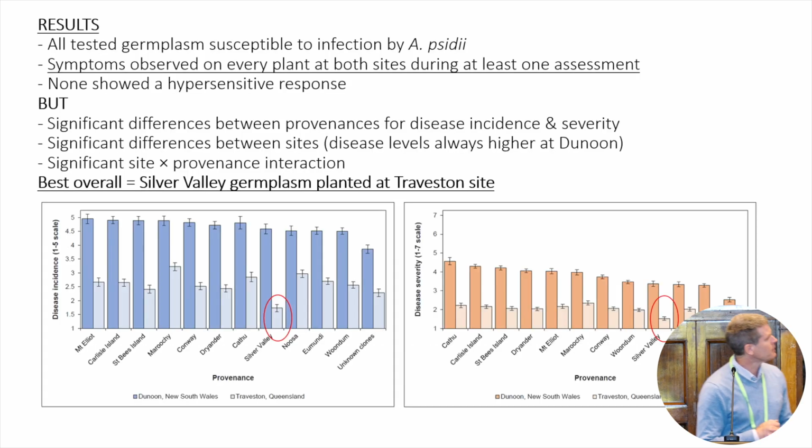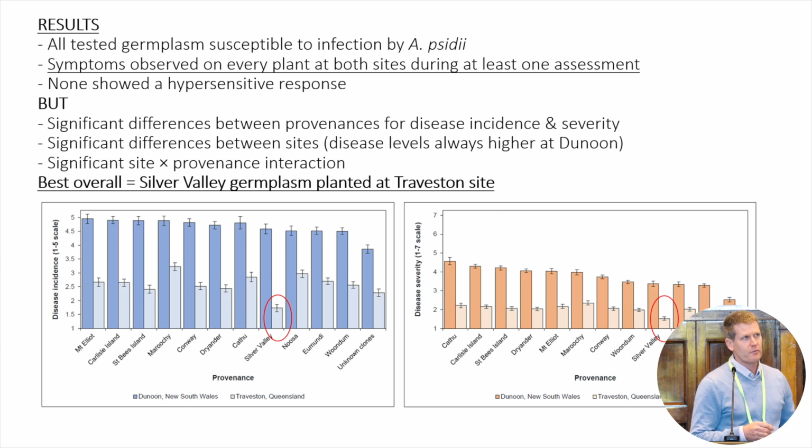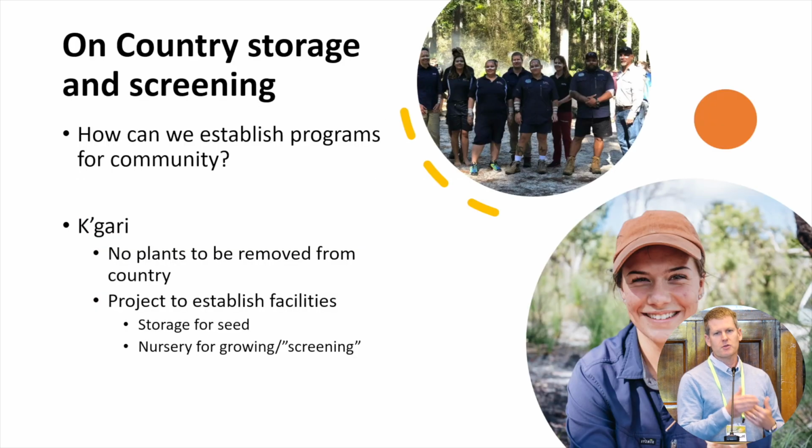So in here, there's one thing I wanted to point out, but maybe just on the second one. These sites are still going. What I want to point out, I guess, is the value of having two sites: it was a site by provenance interaction. The Traverson site's slightly drier than the Dunoon site, and so the disease levels at the Dunoon site were much higher, so there's a much higher disease pressure in there. It's great information in terms of telling us, from an industry perspective, that the higher rainfall areas are obviously higher risk in terms of getting good production in comparison to the Traverson site.